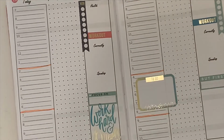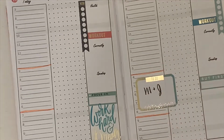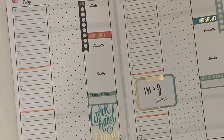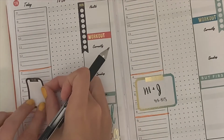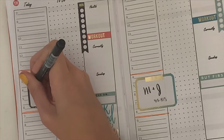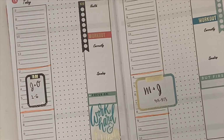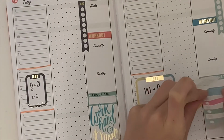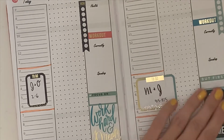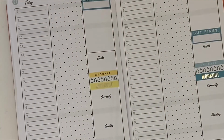And then I put down this work hard and dream big sticker, and I also included this. It's like a giant half box, like a sideways half box. It's from the horizontal layout productivity sticker book, I believe. And I really like how it looks in the planner, and it has the overlap into the to-do section, which I don't mind at all because it's the dot grid. It doesn't look like it's messing up the flow of the page or anything.